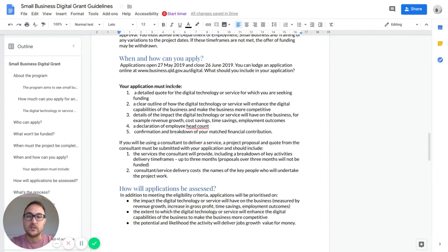Your application must include a detailed quote for whatever technology you're wanting to implement. You need to have a clear outline of how this is going to help your business. So it's showing them ROI or case studies or some form of evidence that this is going to improve your business. You also need to show the impact that this technology is going to make on the business. So like I said, is this going to save time? Is this going to save costs? Is this going to help with your employment outcomes? Is this going to help grow your revenue? You need to be able to demonstrate that. And then also, you need a declaration of employee headcount just to say that you don't have more than 20 employees. And then you've got to confirm and break down how you're going to match that financial contribution.